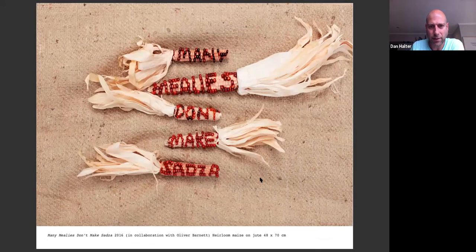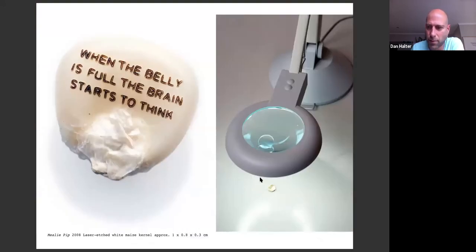Then many millies don't make sadza. It's an expression I modified from many millet grains do not make porridge, made out of these heirloom maize cobs that I grew in collaboration with Oliver Barnett. Another maize kernel is etched with an African expression: when the belly is full, the brain starts to think.